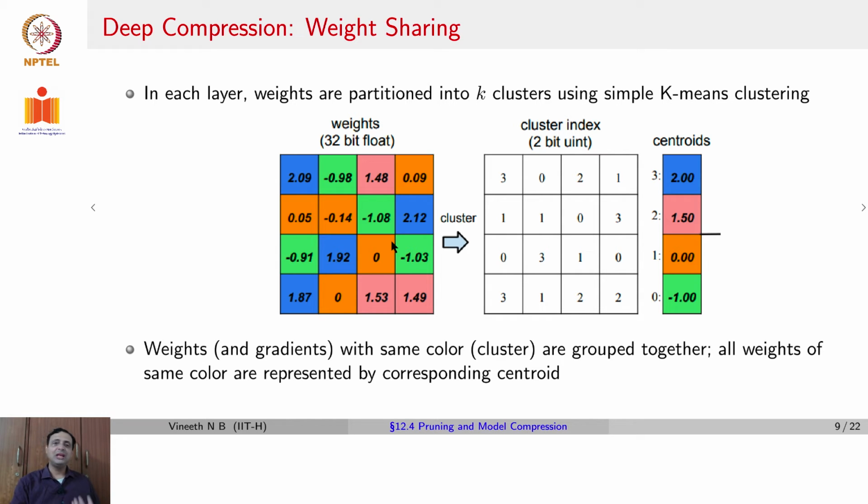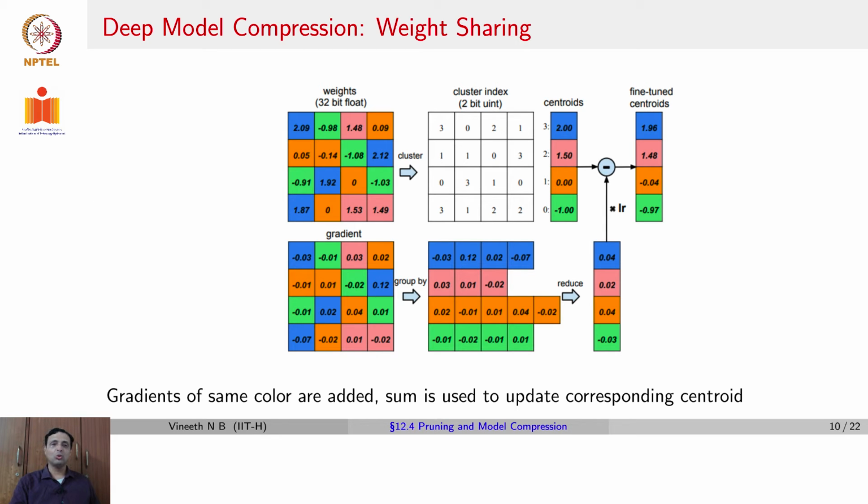How does it help? We need to store fewer values to represent this layer's weights. A subsequent question is, if the weights changed and are clustered like this, what happens to the gradients? The gradients also follow a similar process. So if you have certain values of gradients for each of these locations in that particular layer, the gradients are also clustered, and the cluster centroid value for the gradient is then used to subtract from the original weight to get the new weight. So even the gradients participate in this weight sharing exercise in the same way.